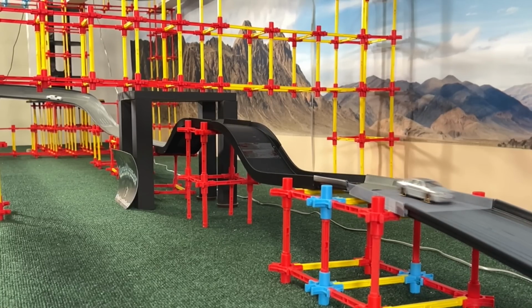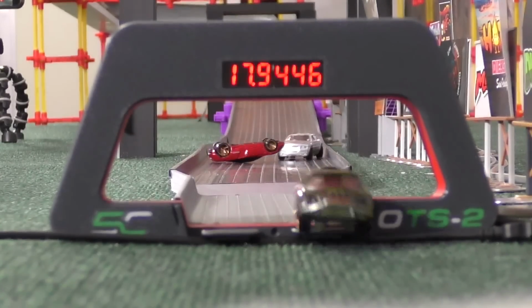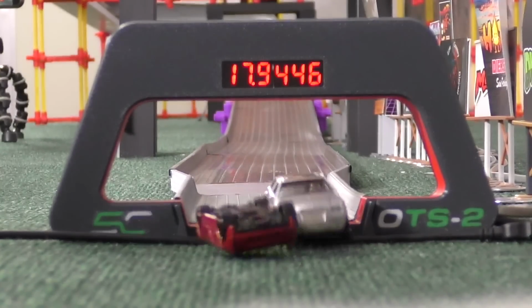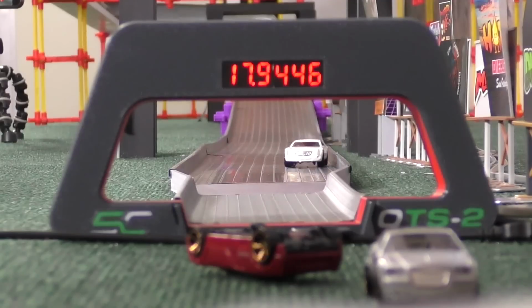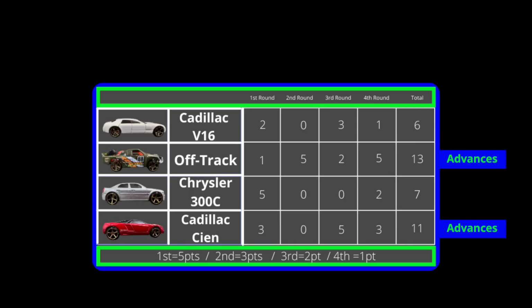Yeah, look at that. It looked like the Cadillac CN might have actually had a decent landing, but because he collided with the off-track on the way down, that might have been what caused him to flip over. He did get nudged forward, so he still finishes in 2nd, I think. I think they're going to give it to him. Yes, they will, and as a result, the off-track and the Cadillac CN will be moving on.